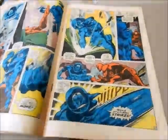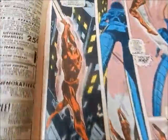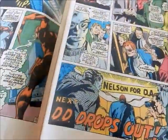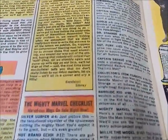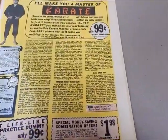They made the Stiltman into a joke for several years, but he was no joke to Daredevil back then. Here he talks about what he would do without these flapping flagpoles. Another great splash page. Another Robert Bell ad. You can see it has changed. Again, you've got the soapbox from Stan.